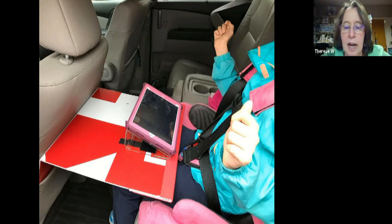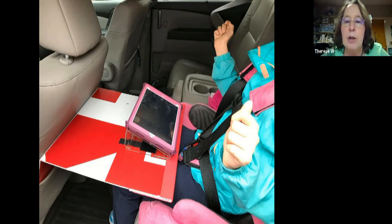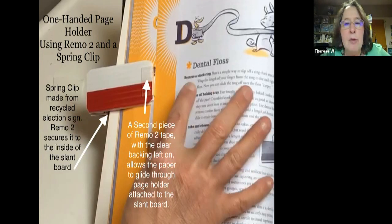So now I've got a really nice way to mount the communication device so that she can communicate with her mom in the front seat. And they commute about an hour each day. So you've got 2 hours where you're sitting in the car and you want to be able to talk to your mom, right?